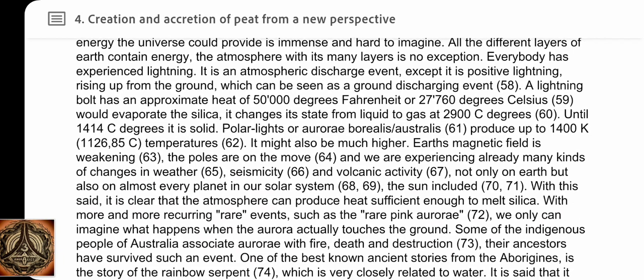Anyway, a lightning bolt has an approximate heat of 50,000 degrees Fahrenheit or 27,760 degrees Celsius. It would evaporate silica. It changes its state from liquid to gas at 2,900 degrees Celsius, and until 1,414 degrees Celsius, it is solid.